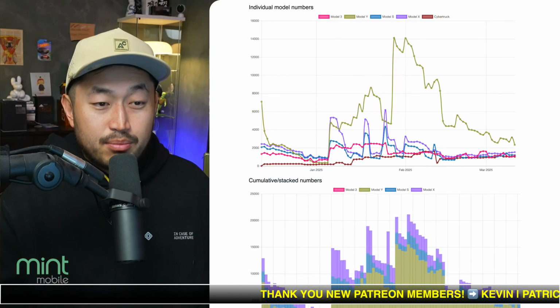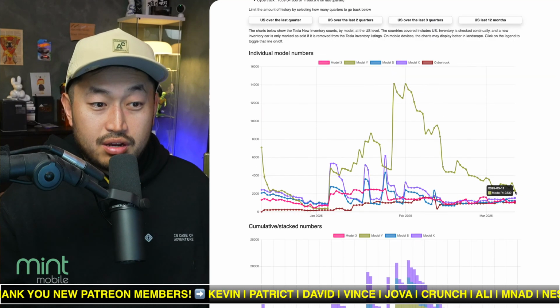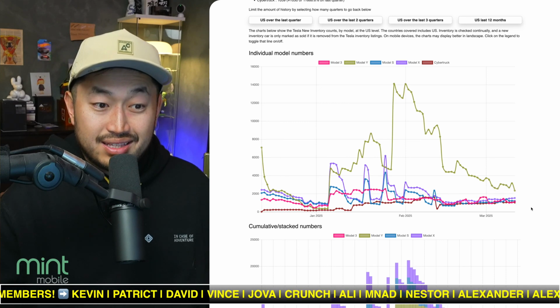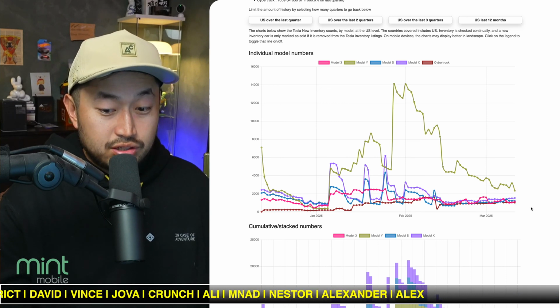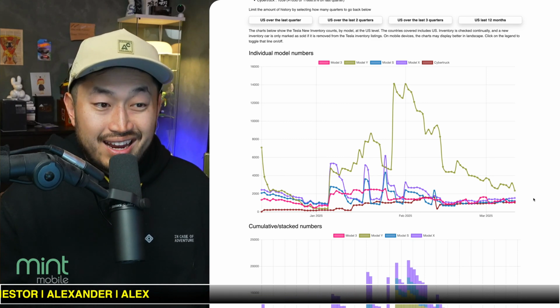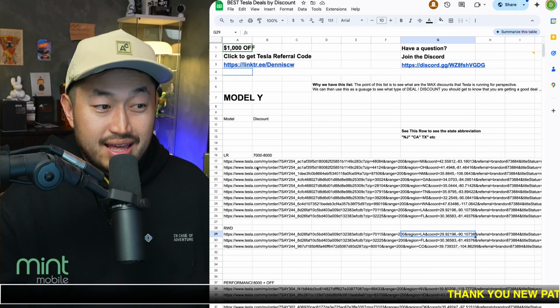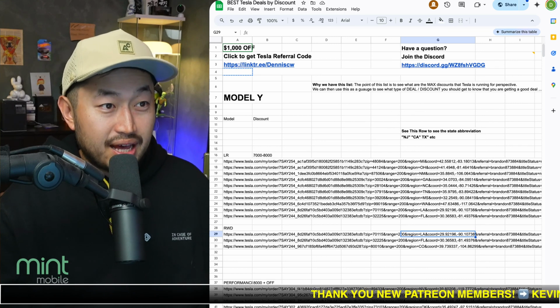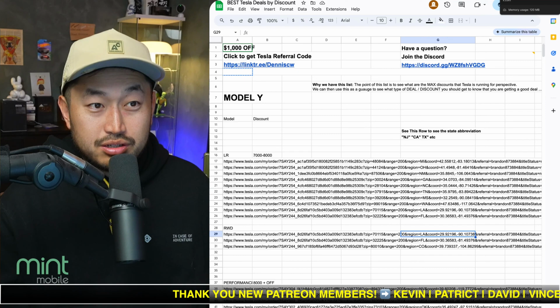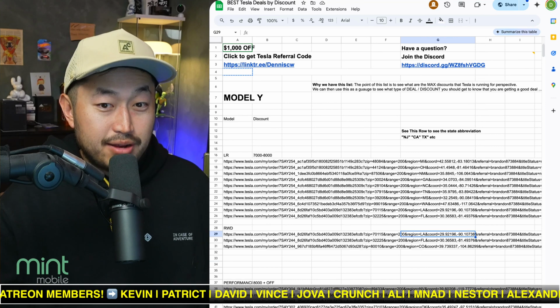But what could throw a wrench into all of that is if inventory for the Tesla Model Y keeps staying at lower rates. Taking a look at our chart right here, we can see the mustard yellow line is Model Y inventory, and it's actually trending lower. Tesla did make a dump of a bunch of Model Y inventory vehicles at $8,000 off, like some of these that we posted on our deal spreadsheet down below. You can see that seems to be working, and people like it when they see $8,000 off. So maybe that's the threshold, and people are going to be transacting at that rate.